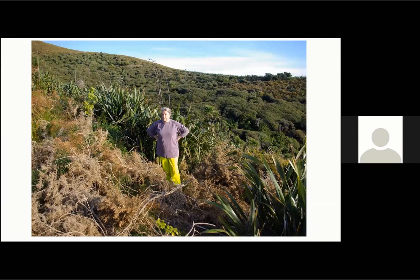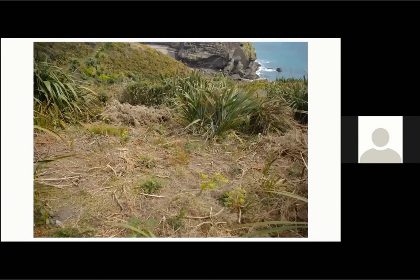We've also found you can't just cut large areas because it's so exposed to the prevailing winds that everything just gets burned off, and also the wind's got salt in it. So we use the gorse that we cut, both standing gorse before it's cut and cut gorse, to protect the areas where we're doing planting.